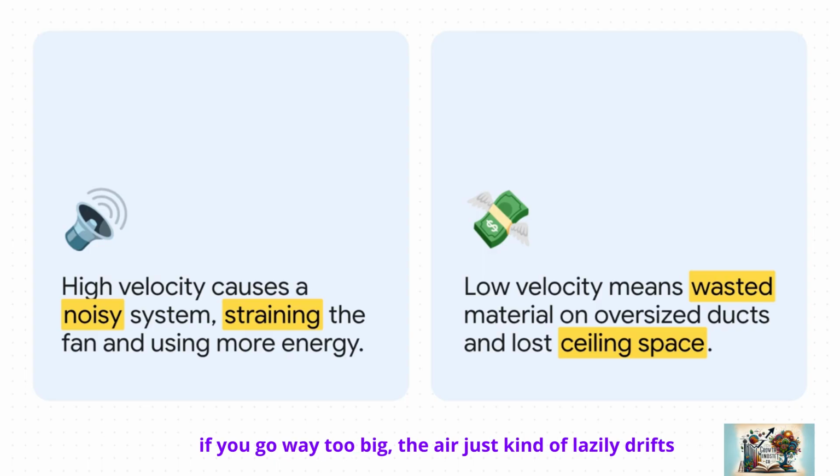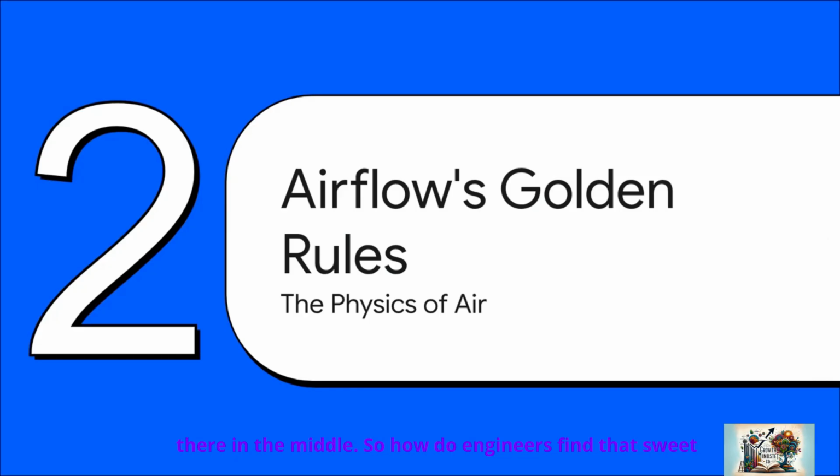But on the other hand, if you go way too big, the air just kind of lazily drifts along. You spent a ton of money on extra sheet metal and lost precious ceiling height for basically no reason. The sweet spot is right there in the middle. So how do engineers find that sweet spot? Well, they rely on a few golden rules of physics.